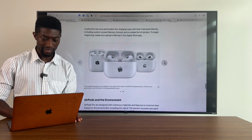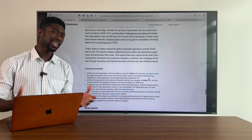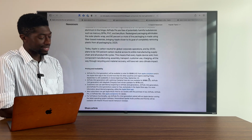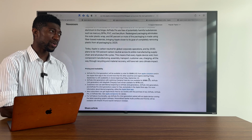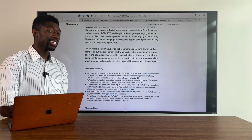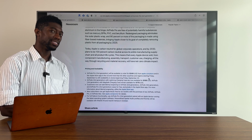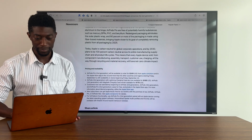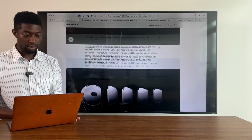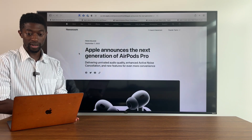Memojis, engraving, you can have all that stuff for the AirPod Pros. Starts at $249, same price. It is steep, but as a person who bought them at launch in October 2019, I think the price is worth it. It is the best earbuds that an iPhone person can use, period. Anyway, 2030 carbon neutral, all that jazz to give you guys incentive for why you should buy their products.